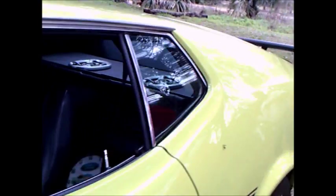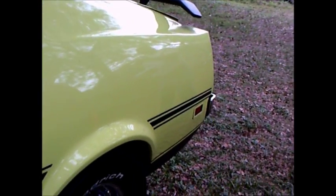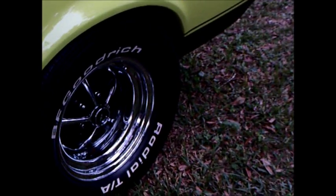You even have a small model of the car on the dashboard there. Black interior, some speakers mounted. Mach1 is embroidered into the seat covering.